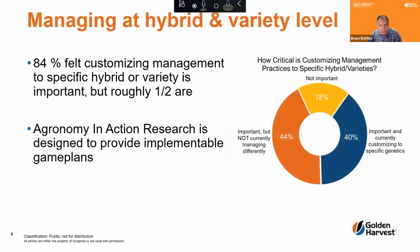One last question we asked when we were conducting the survey, that we thought was probably the biggest learning of all for us, was how important it was to customize your management practices down to a specific hybrid or variety level. And almost unanimously, over 84% of the participants felt that was extremely critical. But when we asked the next question around how many people are actually doing that and implementing a plan at a hybrid specific level, roughly half of those people are actually doing that.